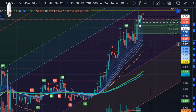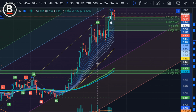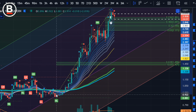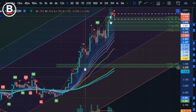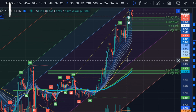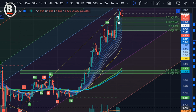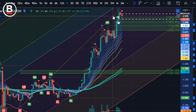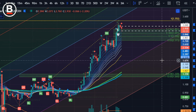1, 2, 3. Want to see that could happen. That would get me to load back up. Any of these levels would actually be pretty good. Two, three. Yep, looking for a pullback to load back up.